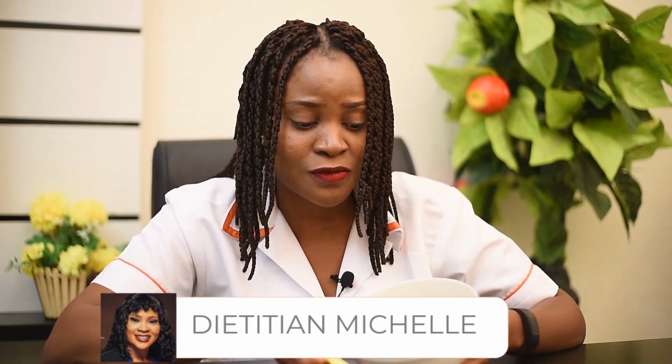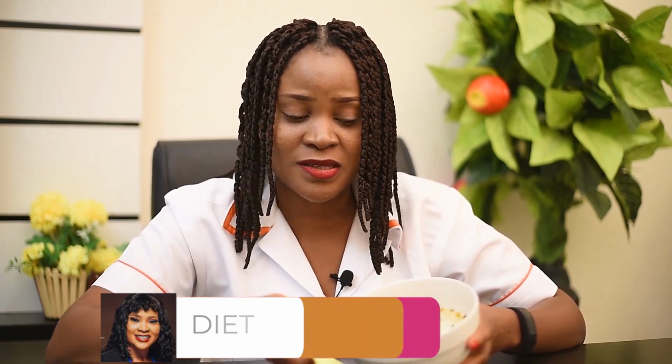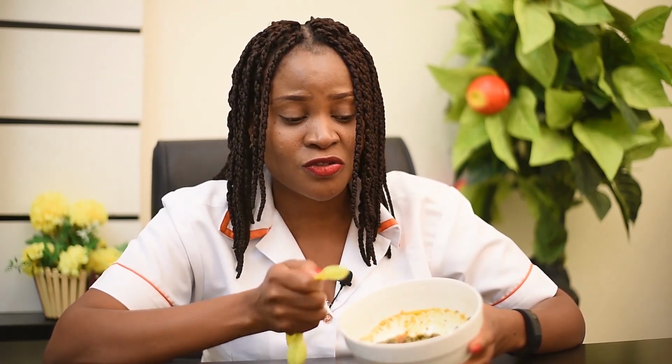In fact, this Egusi, I didn't prepare it by myself. I was in a hurry, so I just bought it. The person I bought it from is very generous with vegetables, as you can see. Most people don't add this much to their Egusi soup when they cook. The more vegetables you add, the better for you. So what would you do if Egusi is one of your favorite soups? This is what I would advise.